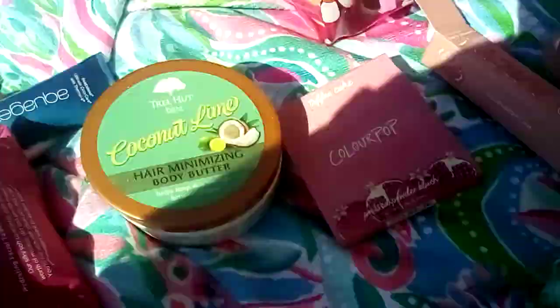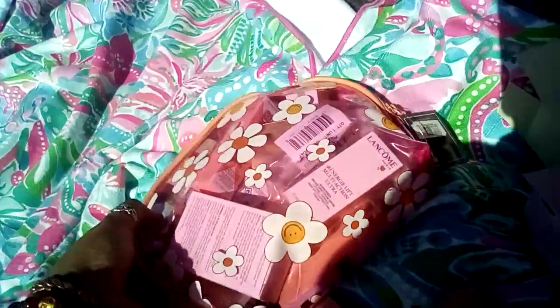So let's just open up our daisy pouch and see what goodies they gave us. Very pretty. This pack.